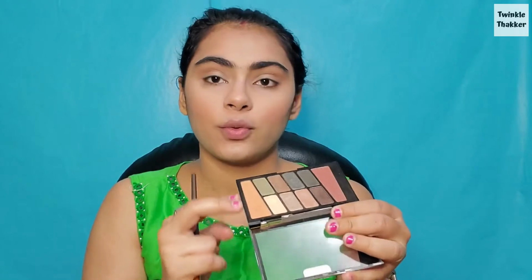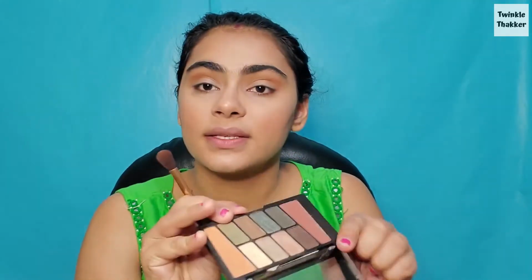Now comes the eyes, and for my eyes I'm gonna use the same Comfort Zone palette which I have used in so many videos. It's the Wet n Wild Comfort Zone palette, and I'm gonna just do my base and transition and everything with this color. As usual, nothing new. I love that color. And it looks beautiful. Now I'm gonna take this brown shade, this one, and just deepen my outer V.